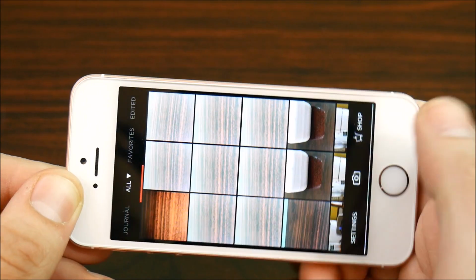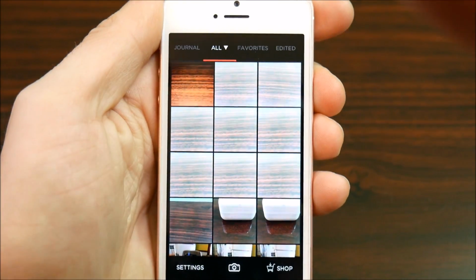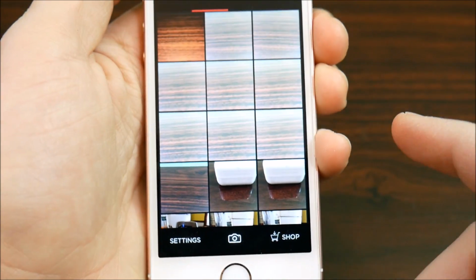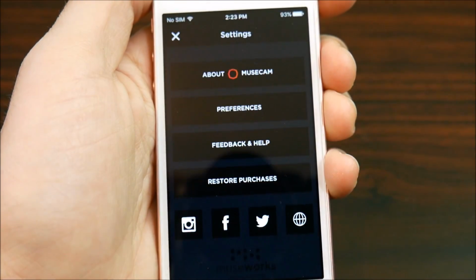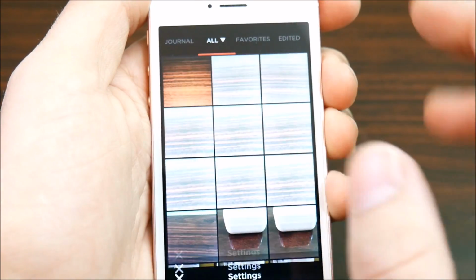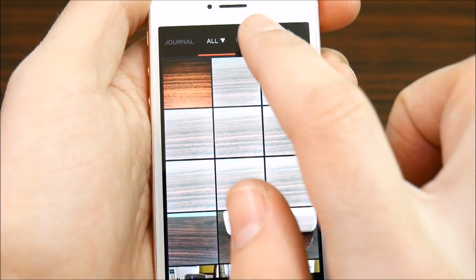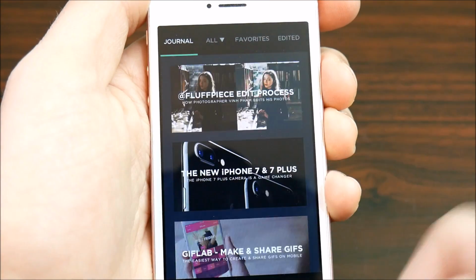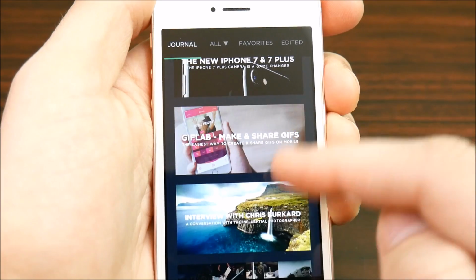But for you, it might not be if you're a beginner photo taker, but if you're more advanced in your photo taking, you're really gonna like MuseCam. You also have the ability to tweak the settings here within this application, and you can go ahead and see that you can have your edited projects saved right here as well as your favorites. So it's a really nice saving mechanism it has going in this application, so very organized.